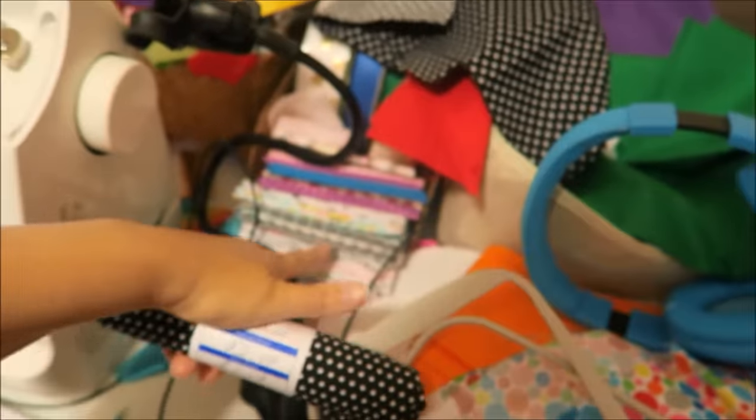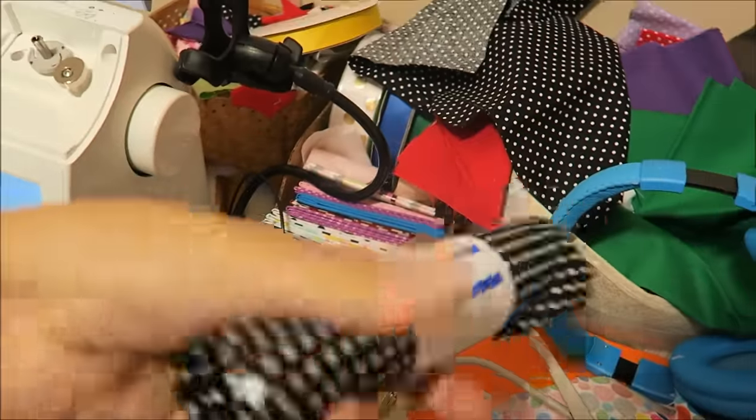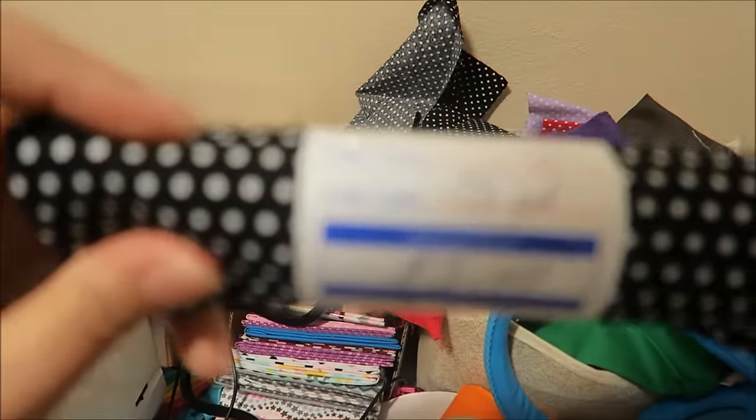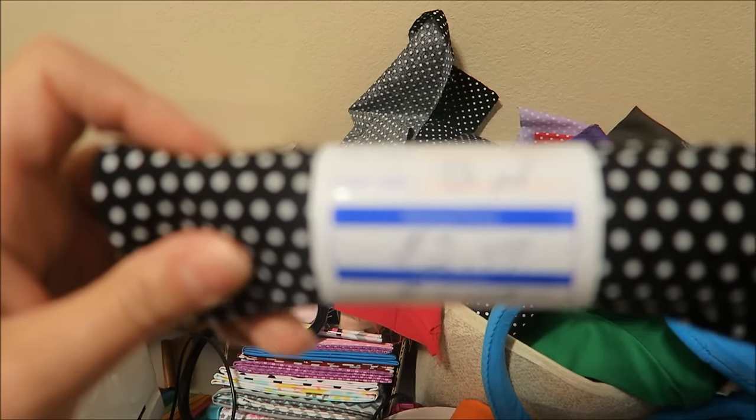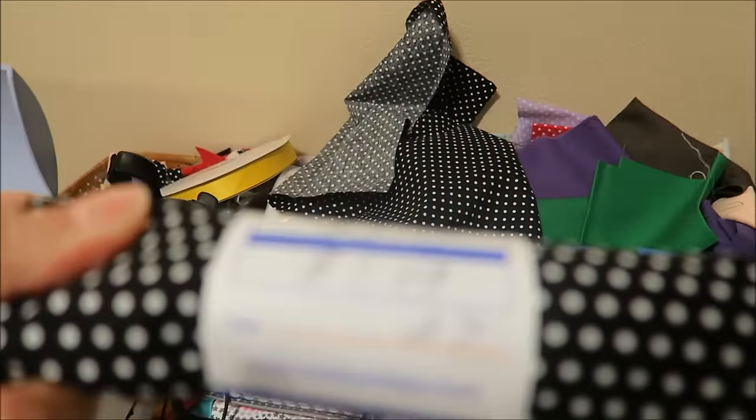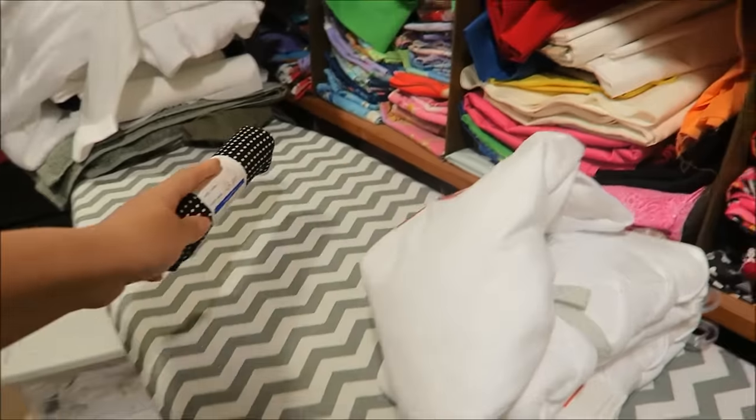I usually buy these right here, which are just the fat quarters for 99 cents, but so I got double that because it's a half yard. No, I got you triple. Yeah, I got triple that for $1.49, so I thought that was a good little buy.